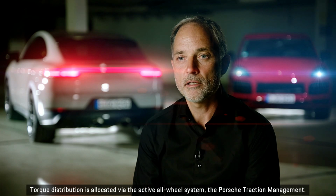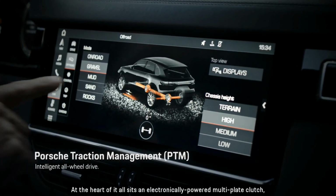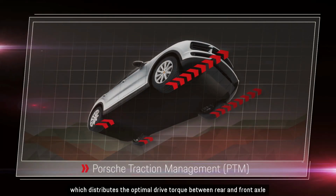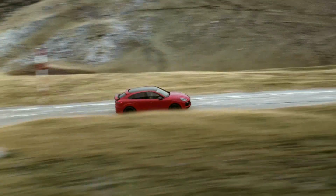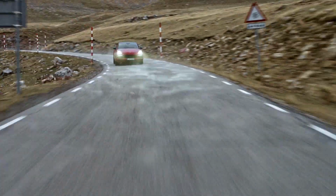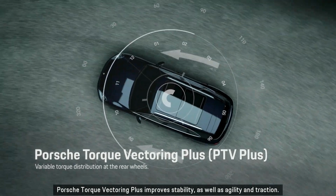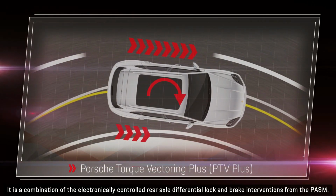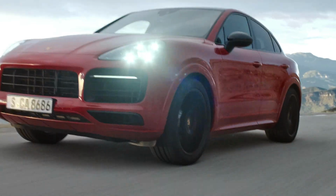Torque distribution is allocated via the active all-wheel system, the Porsche Traction Management. At the heart of it all sits an electronically powered multi-plate clutch, which distributes the optimal drive torque between rear and front axle, highly variable and according to the drive situation. Porsche Torque Vectoring Plus improves stability as well as agility and traction. It is a combination of the electronically controlled rear axle differential lock and brake interventions from the PASM.